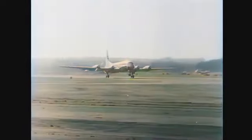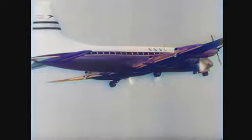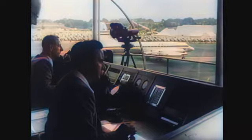The Britannia itself is now fitted with the new Proteus III engines. It can carry 100 passengers in solid comfort over very long ranges. More important still, operation costs are particularly low. As the Britannia is brought into land, you get a glimpse inside the control tower. For these controllers, handling aircraft with speeds varying from 100 to 700 miles an hour is a day-by-day achievement, and a very responsible job it is.